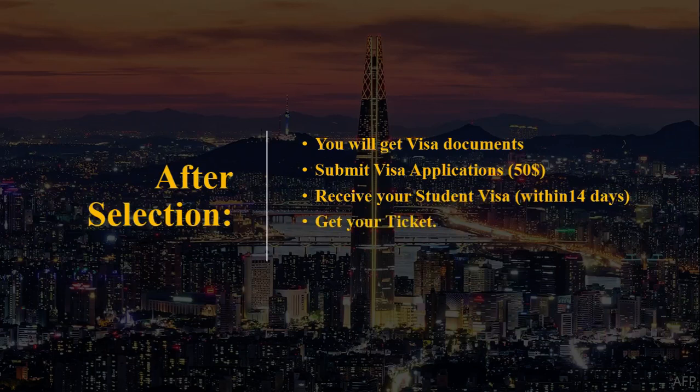And then they will send you the air ticket. So you will get your air ticket from the Korean government authority and fly to Korea. You need to pack your luggage and fly to Korea on the given date, in economy class.